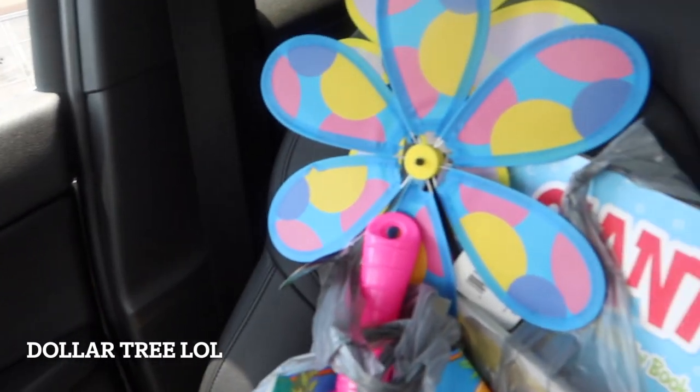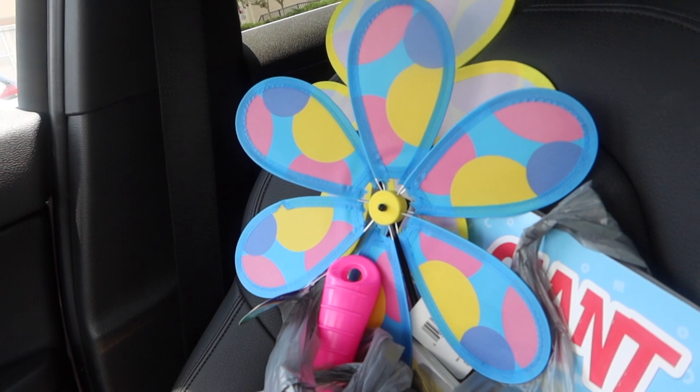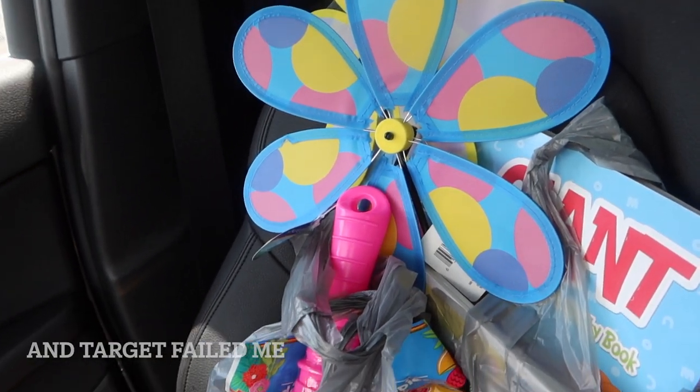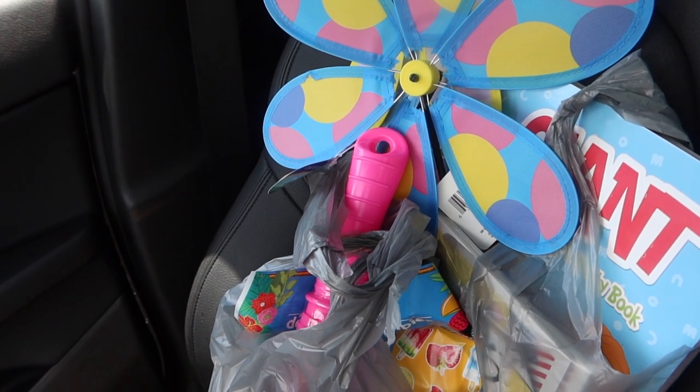So I just came out of Dollar General. I was able to find some good stuff. I'll show y'all everything once I get home, but I only spent $25, so we are well below our budget, thank goodness.